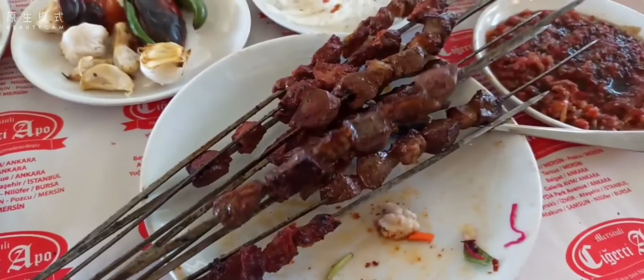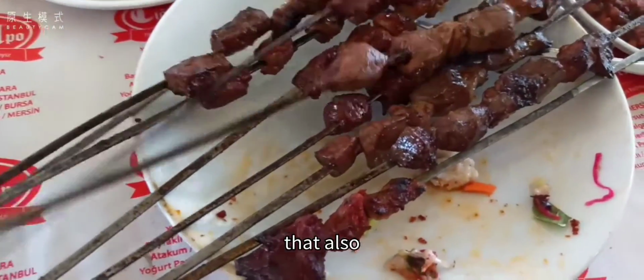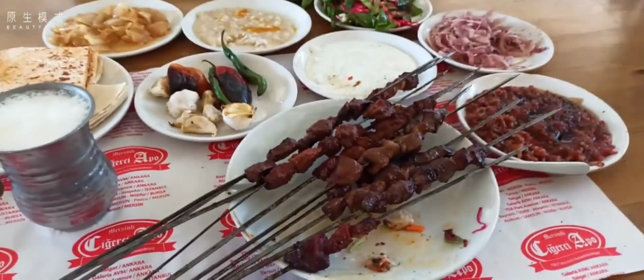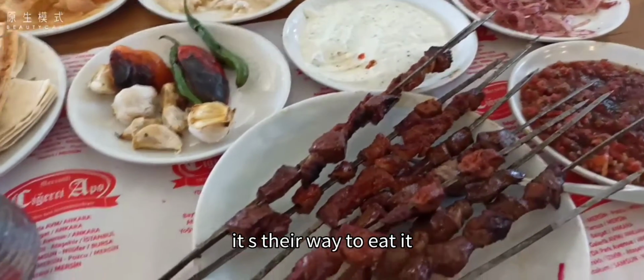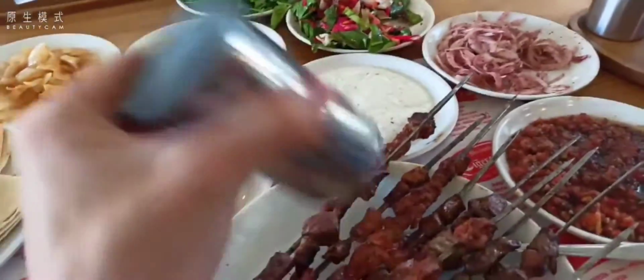Here goes. So there are some liver and heart, and also like lamb, wrap this with the bread and put some salad in it, and this is their way to eat it. Also, you can put some spice on it, like this is biber, it's chili. Okay, it's time to eat. So good.